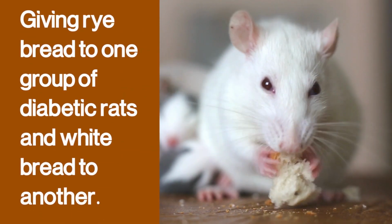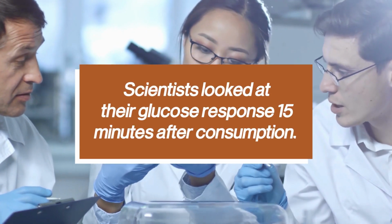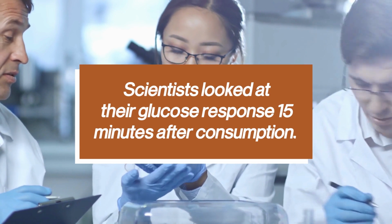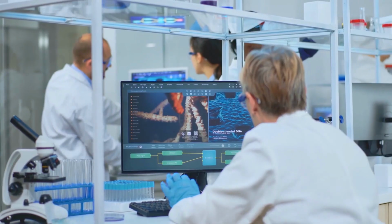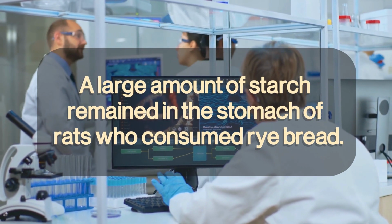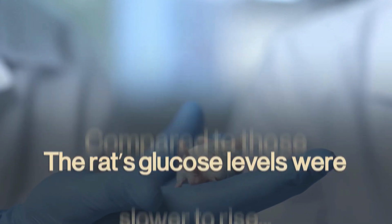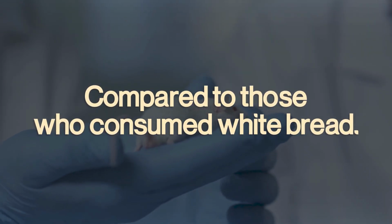Giving rye bread to one group of diabetic rats and white bread to another, scientists looked at their glucose response 15 minutes after consumption. As a result, they noted that a large amount of starch remained in the stomach of rats who consumed rye bread. They also observed that the rats' glucose levels were slower to rise compared to those who consumed white bread.